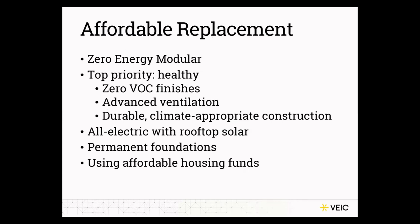So our answer to that is replace, and do a replacement that results in true affordability. So our mobile home and manufactured home replacement effort is with zero energy modular construction. You'll recall that modular construction is also built undercover in a factory, could be shipped, but it doesn't meet the same code, and it also doesn't have a permanent chassis underneath the home.